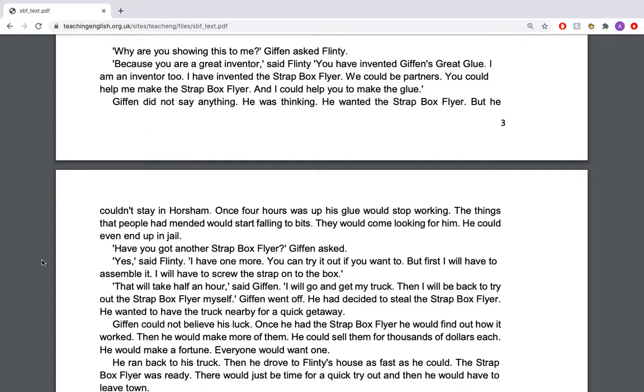I'm an inventor too. I've invented the strap box flyer. We could be partners. You could help me make the strap box flyer, and I could help you make the glue." Giffin did not say anything. He was thinking. He wanted the strap box flyer, but he couldn't stay in Horsham. Once 4 hours was up, his glue would stop working.